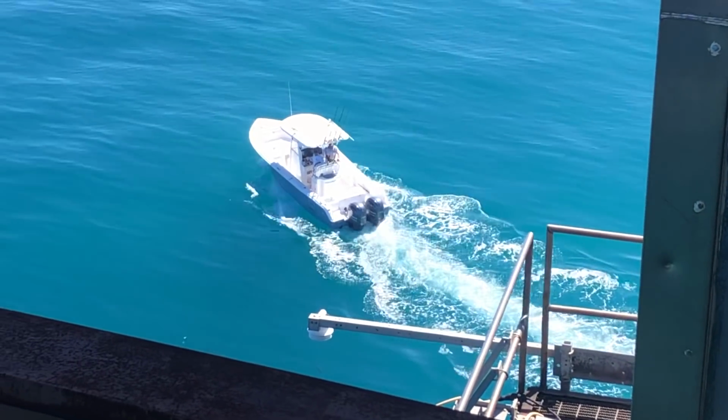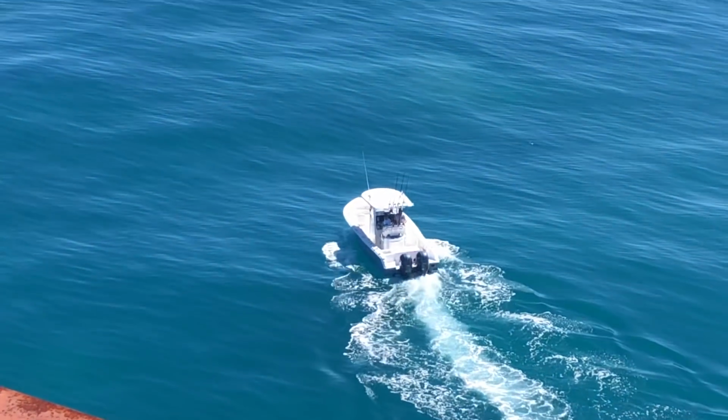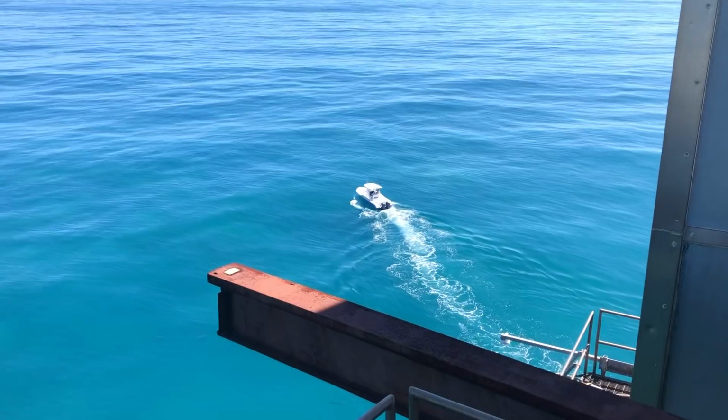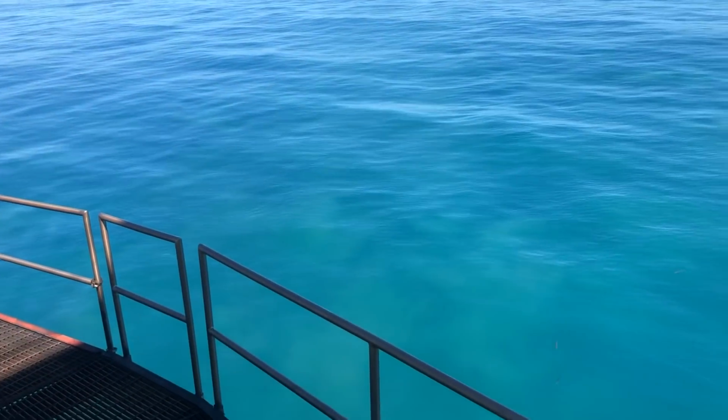I suppose you have to really enjoy doing this sort of thing. And I do. Otherwise, I wouldn't do it, I guess, right? Another fun fact, when it's calm like this, sound carries. So you can hear the people talking on the boat 1,000 feet away. And they can hear you. More fish are going crazy down there.